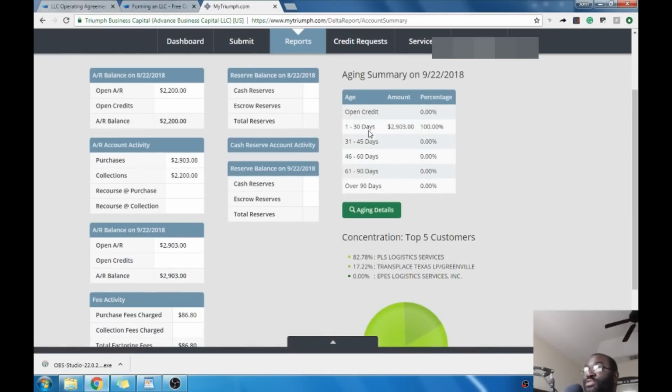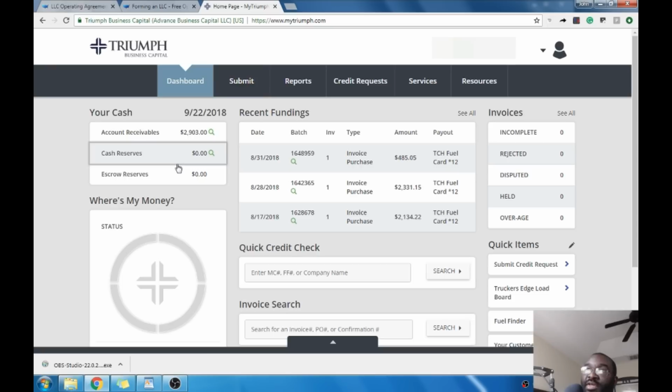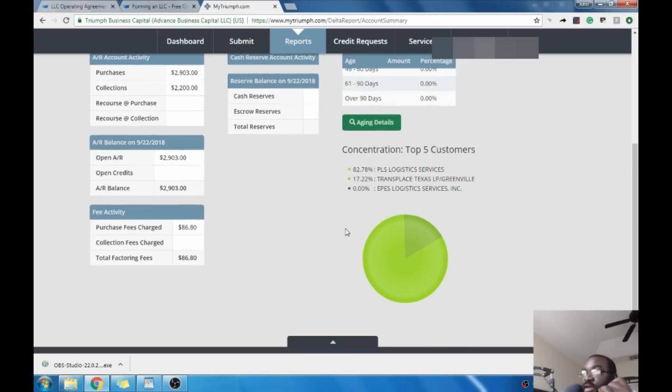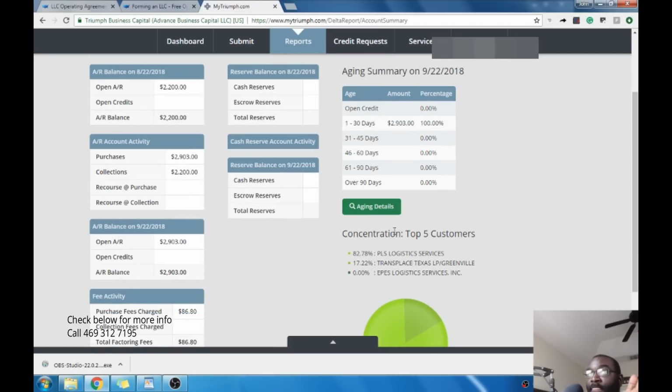So it's a lot that goes in when you're looking at a factoring company, and thus far I'm very satisfied with Triumph Business Capital. So that's the accounts receivable screen. Okay, this shows the percentage of my top 5 that I factor, because usually when I factor loads, I'm factoring loads with brokers that have a higher quick pay fee than my factoring company. PLS, I think theirs is 4%. Transplace, Epps Logistics, theirs is 2%.